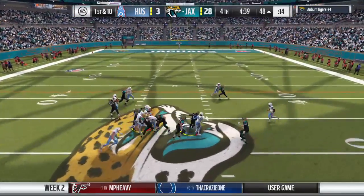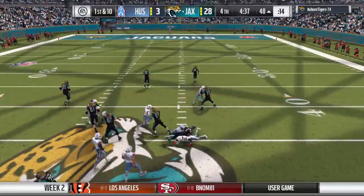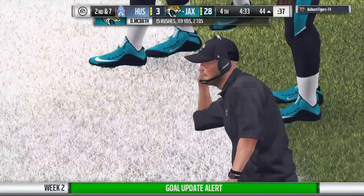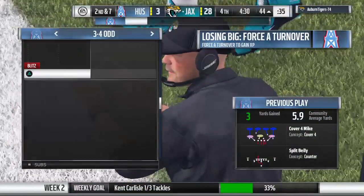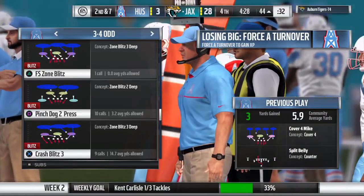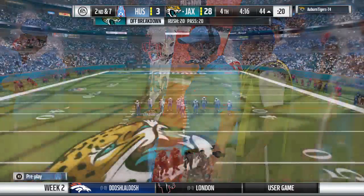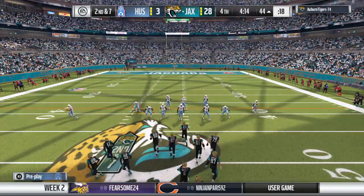Now a handoff here to his running back. And they'll bring him down after just a short pickup. A gain of 3, 2nd down. So the offense now dealing with a 2nd and 7.